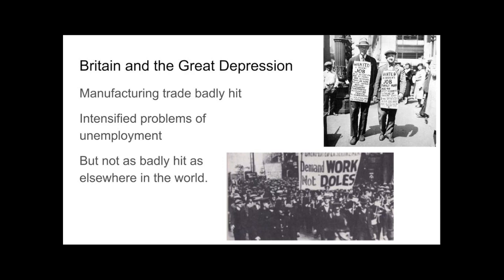We also see services suffer. So the British finance service suffered a decrease, and we also see the direction of British trade changing particularly. So the proportion of imports from and exports to the empire increased, and the proportion of trade with other countries decreased. So Britain becomes way more economically inward-looking and very dependent upon its empire.